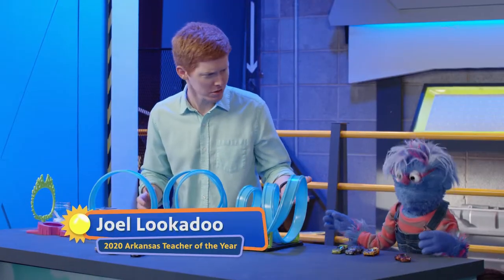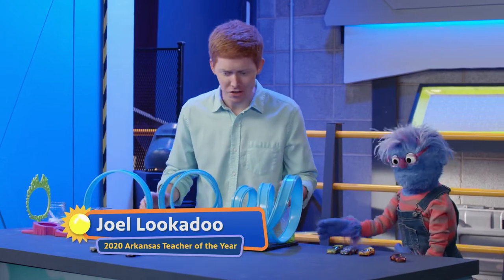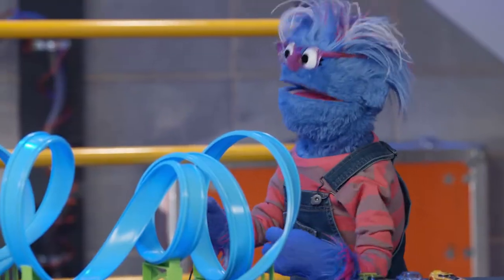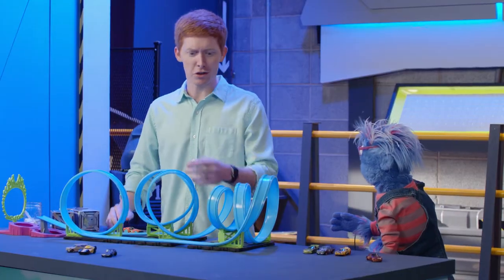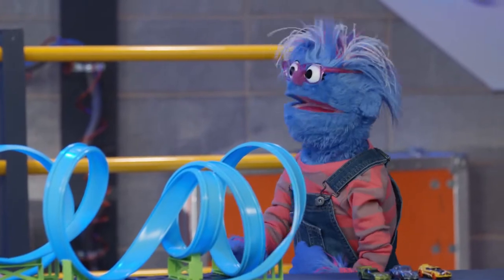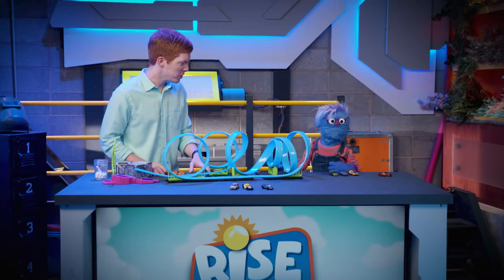We got some cars. We got some toy cars here. We're working on our track. Look at this track. It's really good. I worked on it all night. I can tell because there's so many loops. That's a lot. You think the car would go through there? Loop road. That is. Okay, you know what this reminds me of?